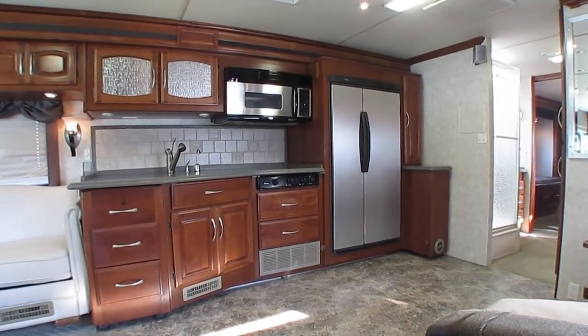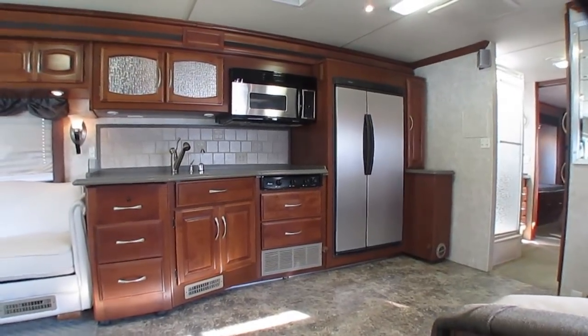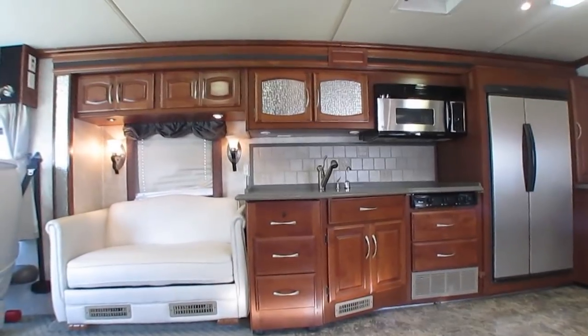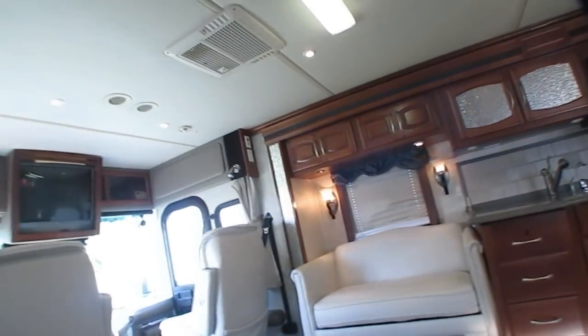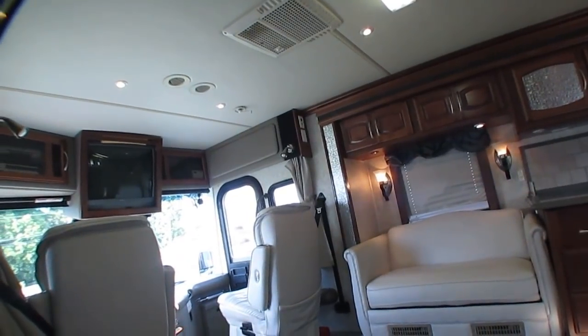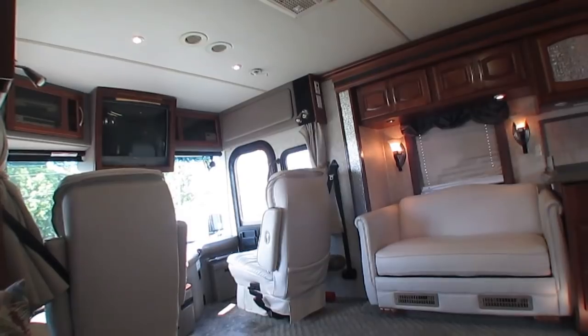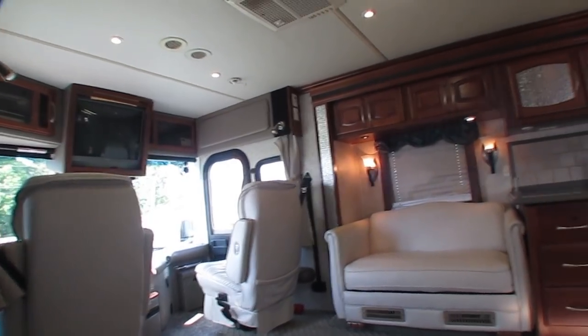cash or trade equity. And if you're not sure, just ask the salesperson to give you an idea, and you can fill a credit app out on our website, which is parkwayrvcenter.com, and get the ball rolling. Keep in mind, financing is with approved credit only. These are not the easiest things to buy as far as financing. I'm not going to lie to you. A lot harder to finance than a car.